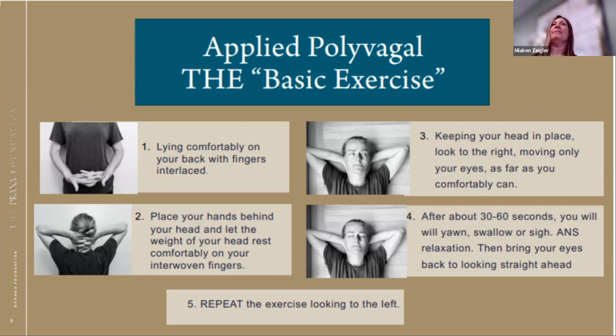Usually in this time frame, your body's going to do a yawn, a sigh, a swallow. That is all an expression of us processing and your nervous system relaxing. Now we're going to bring our eyes back to looking straight ahead. And for the next 30 seconds now, you're going to repeat just taking your eyes to the left as far as you can look. Your head stays straight. Your head is also relaxed in your hands. Just your eyes are doing the movement.